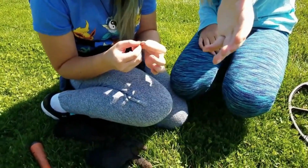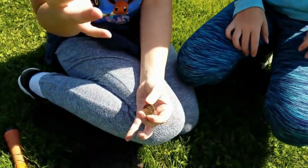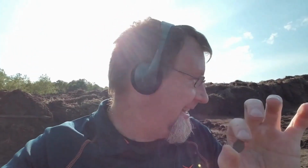Hey guys. Get that. Cassie found something here. It's the size of a nickel. Buffalo nickel. Give me the fufu juice. Oh! I gotta keep digging some more here. Let's see what else we can get.